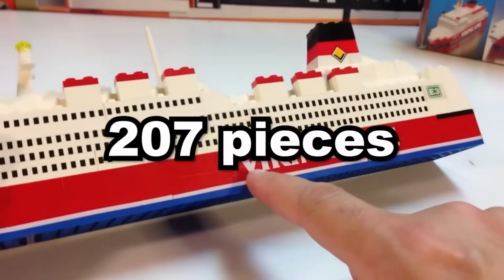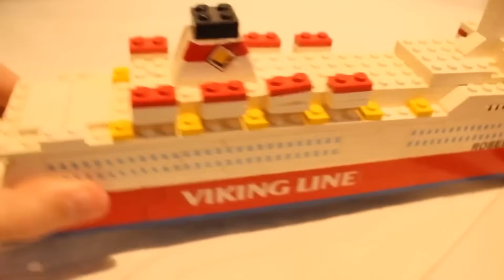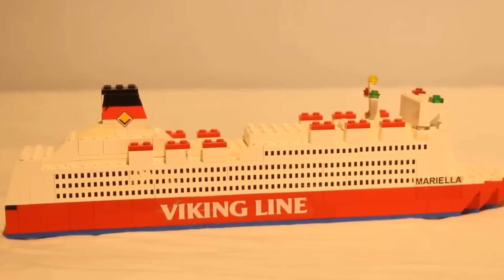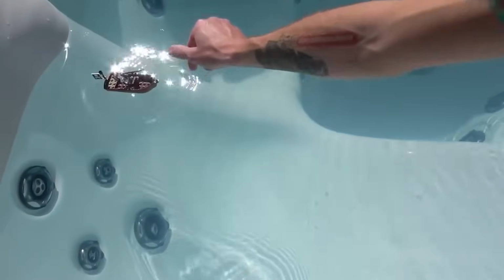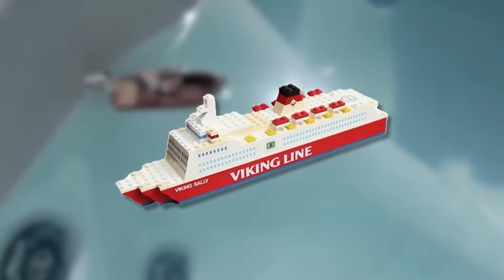The set is only 207 pieces and doesn't come with any minifigures, but the look of the boat is super clean. The contrast of the bright red and blue bricks on solid white is a really good look, and to be honest, this boat looks like it might even be able to float on its own. I'm not sure if Lego was trying to make flamboyant boats or not, but regardless, this one looks pretty cool.